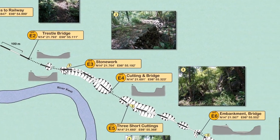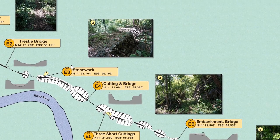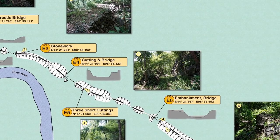Just beyond this bridge, and for the next 160 meters, the line is built up on a slight embankment. You can still see the remarkable stonework of this embankment, still in place nearly 80 years after it was built. Photo 2 shows the neatly fitted stones of the embankment, looking across the railway line to the valley beyond. After this embankment, there is a long and deep cutting, followed by yet another bridge, deeper on the west end and stepped up towards the east.